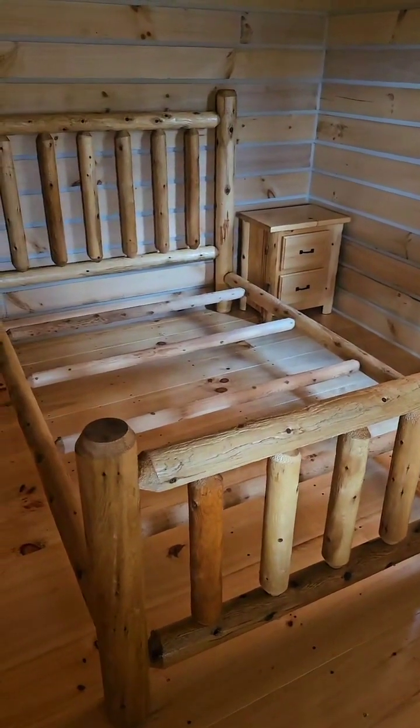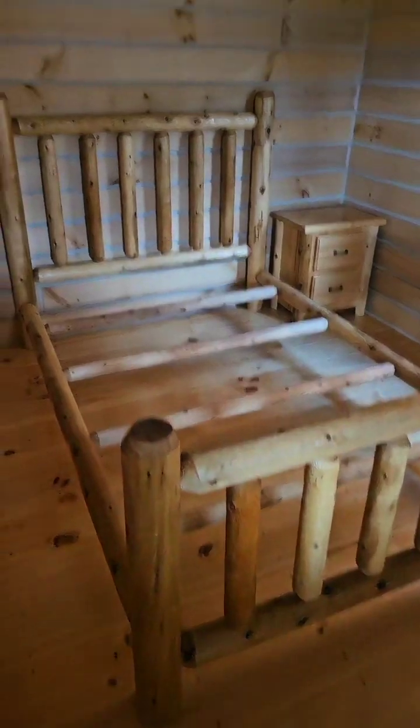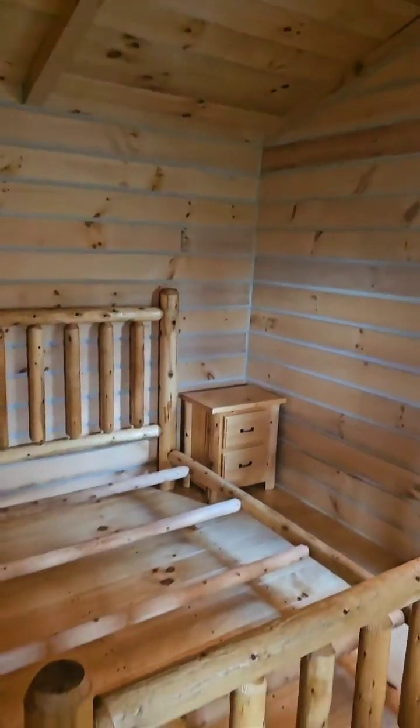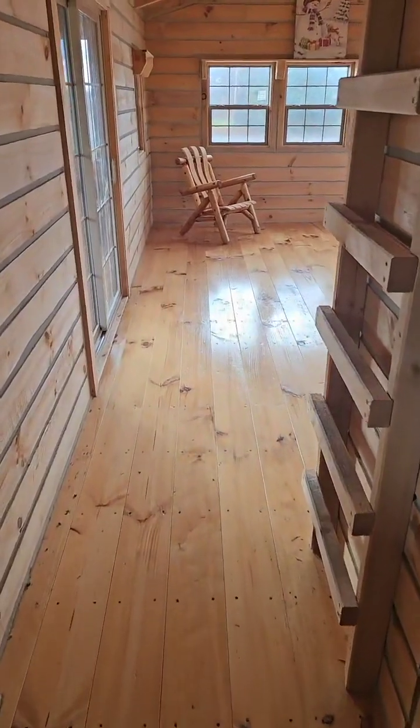These are prefabs. These are pre-built cabins, guys. These are not kits. These are pre-built and brought to you just like you see them here, straight from the Amish farm, straight to your land. These come in one piece.